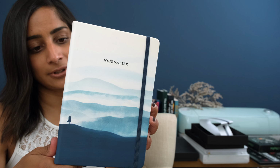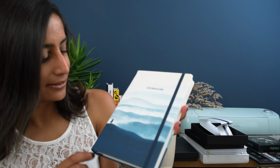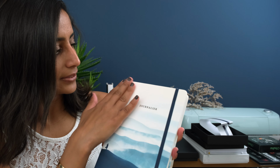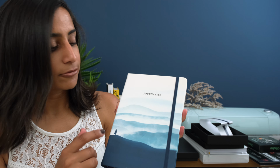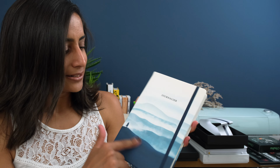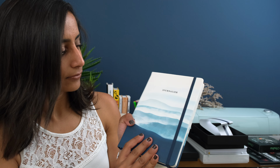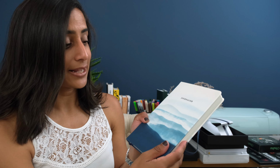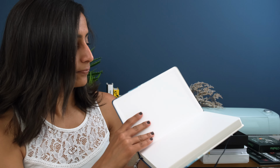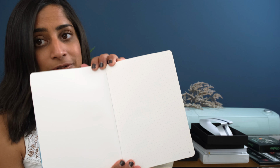They have a really nice print on the front and the back, which is just so different compared to a plain bullet journal. So I really like that you have this really nice print, and it's faux leather, which is good, really nice and soft, and it's just so pretty. And it's A5. And dot grid, of course.